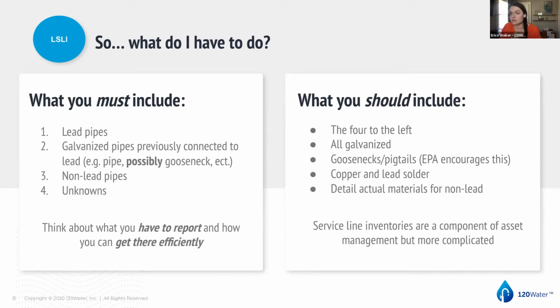Possibly a gooseneck. This is one of those gray areas. If you have a galvanized line that's connected only to a lead gooseneck on your side, is that a pipe that would require replacement if you got into some type of compliance issue? EPA is still figuring out some of those nuances, and we'll talk about why that in some ways doesn't really matter in terms of the work that you have to do, in my opinion. You have to categorize non-lead pipes. You can either just call them non-lead or you can detail the actual materials, and then you're supposed to detail unknowns as well. So this is what EPA wants you to look at.